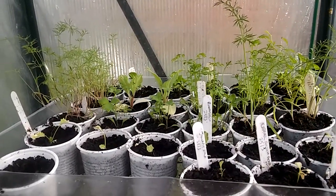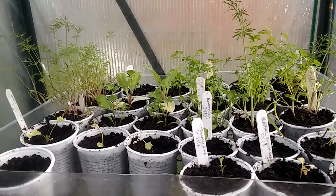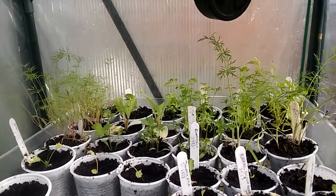I shall leave you with one of my success stories, the herbs I planted from seed this time, which are doing really, really well.